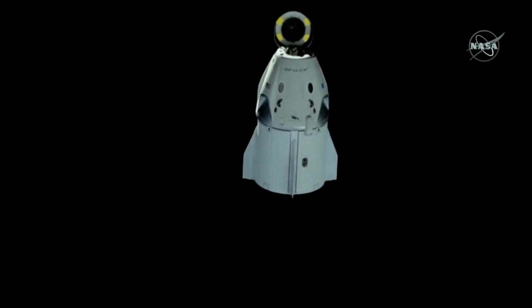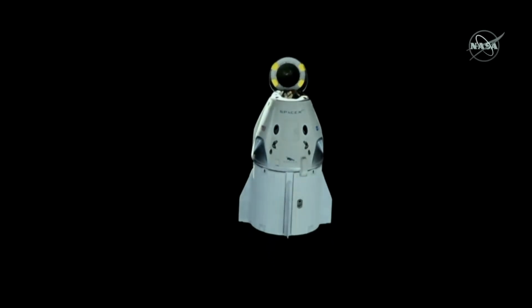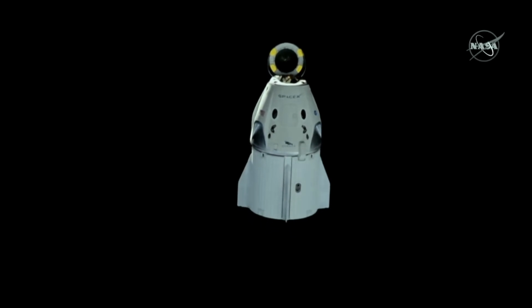Like Dan said, the next big milestone that we're looking for here is exiting that approach ellipsoid. We're expecting that to happen at 11:48 p.m. Pacific, which is in about 8 minutes from now.